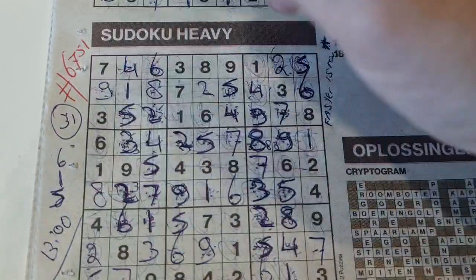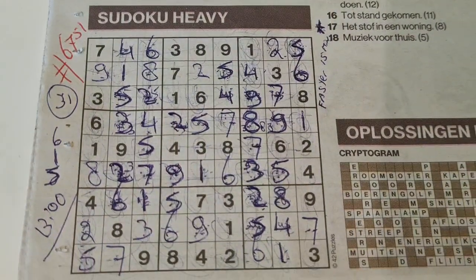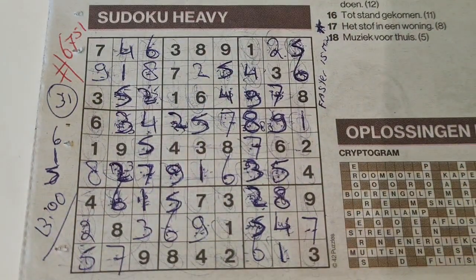Finished in 30 minutes, well, 1 minute more than the previous Sudoku. But we solved it again, and I like this one, yes, I really do.